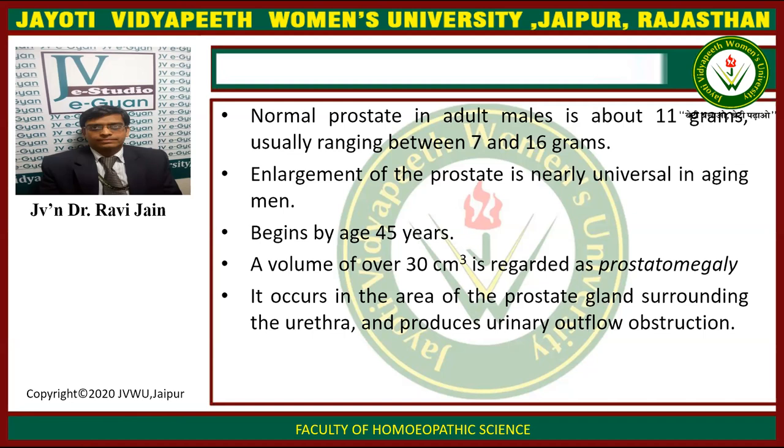A volume of over 30 cubic centimeters is regarded as prostatomegaly. So if the volume of prostate gets greater than 30 cubic centimeters, it is regarded as prostatomegaly. It occurs in the area of the prostate gland that is surrounding the urethra and produces urinary outflow obstruction. So when the volume of the prostate increases, it causes obstruction to the outflow of the urine, that is causing the different clinical features of the patient.